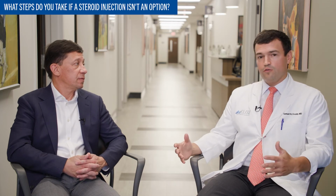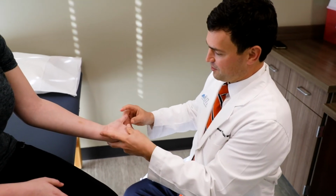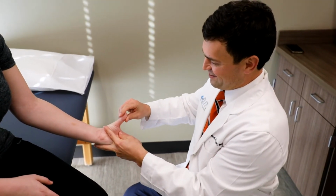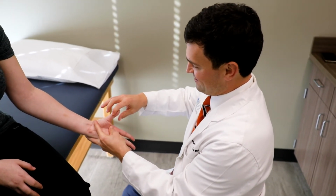Yeah, so if all the other treatments have failed, we've tried anti-inflammatories, we've tried bracing, and either we've tried steroid injections or someone is not willing or can't do steroid injections, really the next step would be surgical management. So going in and modifying the joint permanently so it doesn't hurt anymore. And the number one reason to do that surgery is pain relief, so to help with the pain.